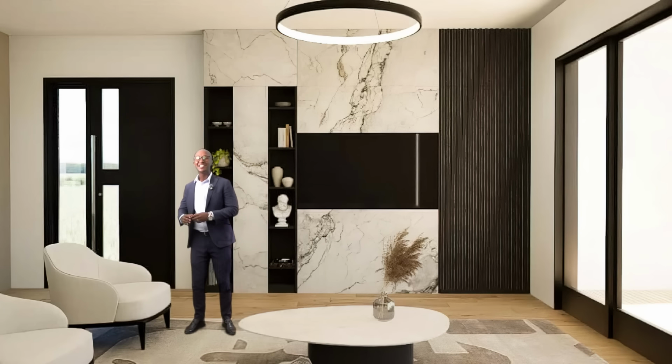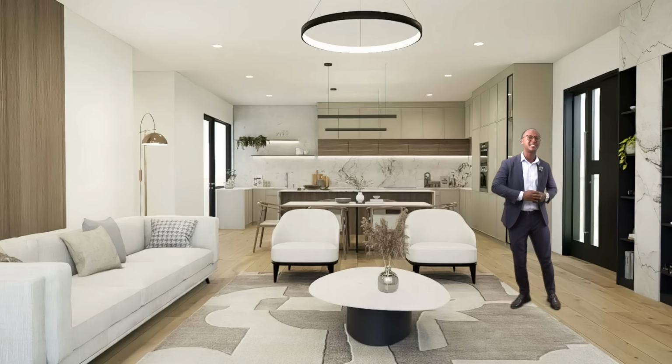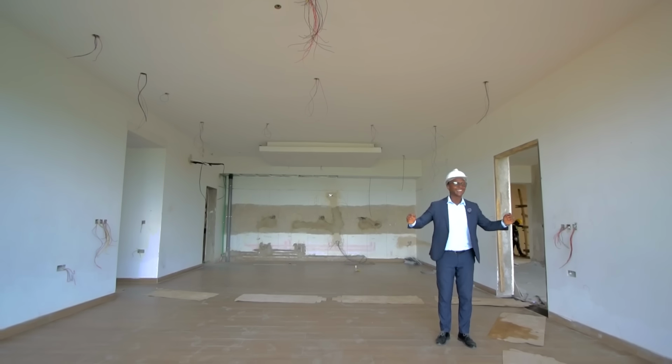Entering into your unit, you get to see that this space comes to life. You have a spacious unit, tons of natural light and tons of artificial light. The interior design comes together, and you can see in this reference image that we are really going for something nice. And this is what the living room looks like.